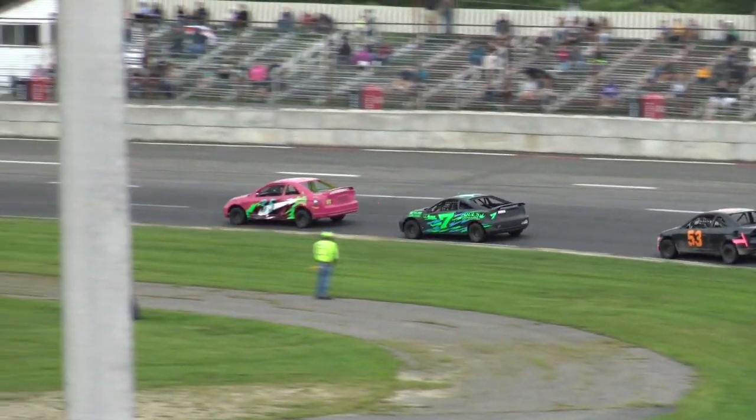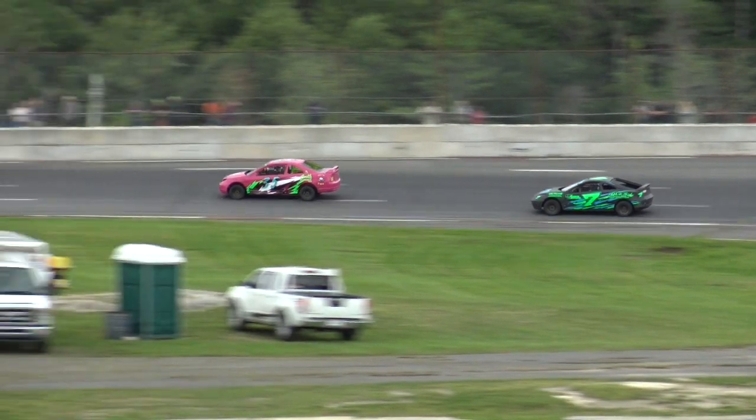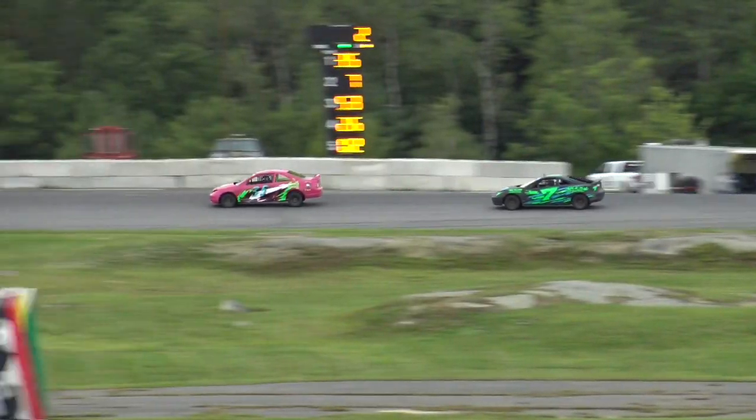Paul Hopkins up into the top five. He was looking to score his first Thunder 4 heat win. Just got a little ways to go.